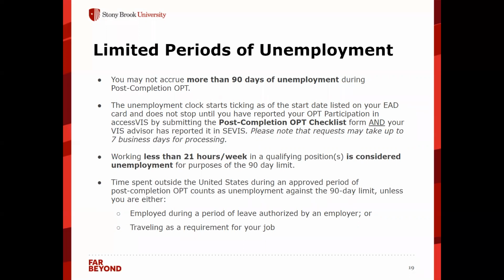So it's really important that not only you are actively looking for a job, but also that once you get one, you report it in accessVIS. You don't start accruing unemployment days until the start date on your EAD card has begun.